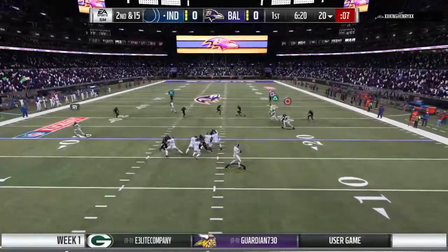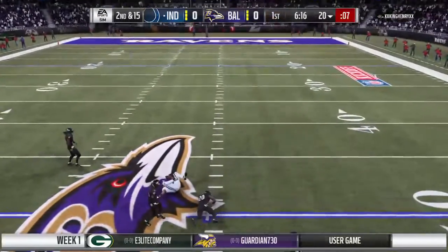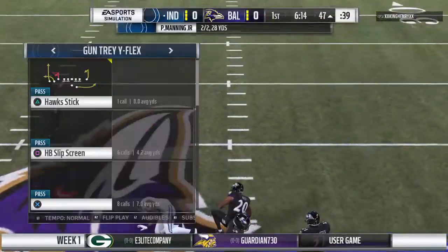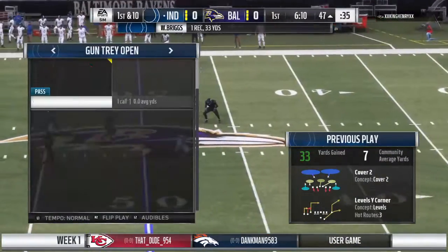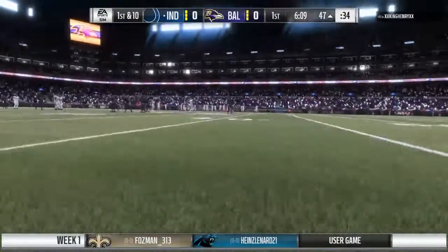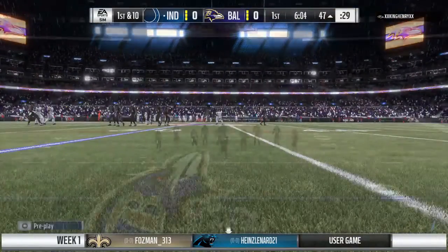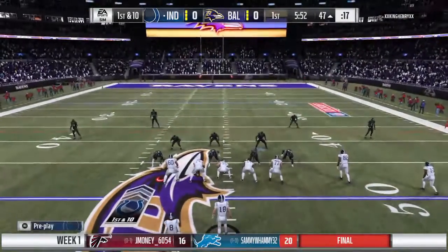Now a shotgun snap as they'll look to throw. He's going to fire one deep, and got his man, complete. And he'll be taken down, but not before they work it across midfield. A very nice pickup of 33 yards. So the line of scrimmage moves all the way across the 50 now as they come up 1st and 10.